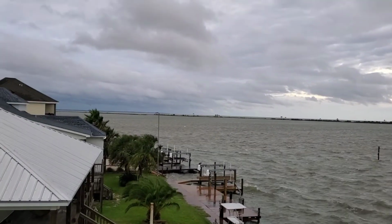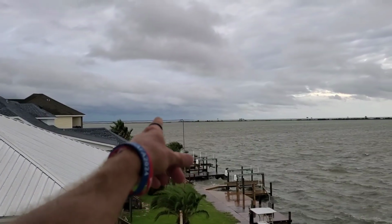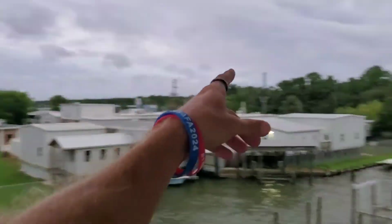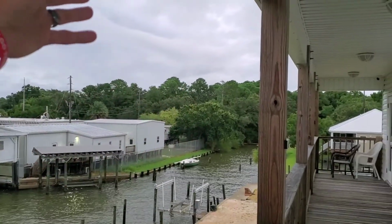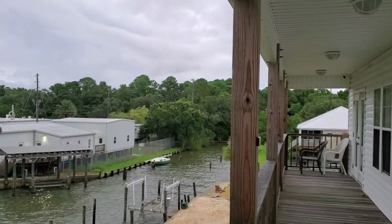So I'll leave you with a parting view from upstairs on the back porch. That's Mobile, Alabama in the distance. That's east to the Florida Gulf Shores area of Alabama in that direction. Just over that tree line is the Gulf of Mexico, the center of circulation of the storm. Again, it's about 105 miles south-southeast of the mouth of the Mississippi River.